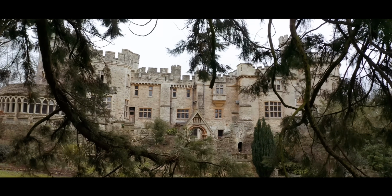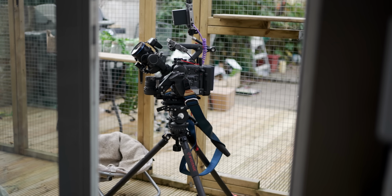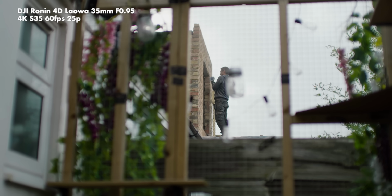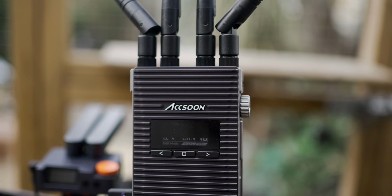In particular, the walls from my Victorian home, which are not like modern walls. I set up the Ronin 4D in my catio, with it pointing at one of the many workmen who seem to be working on about a dozen houses right now, making recording voiceovers quite challenging. So I had something to compare it to.